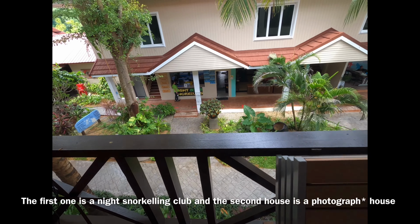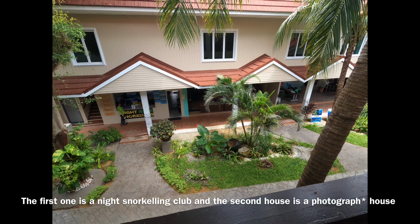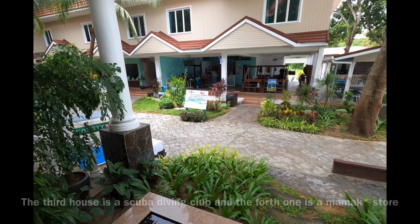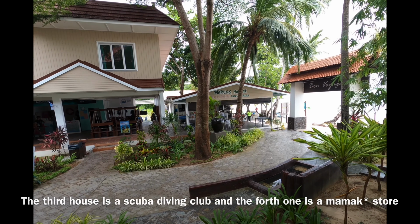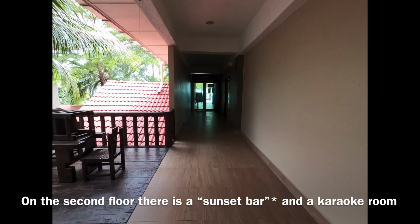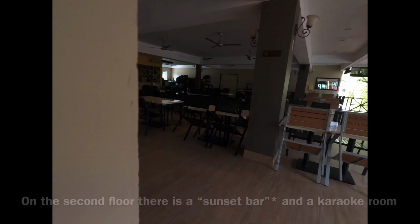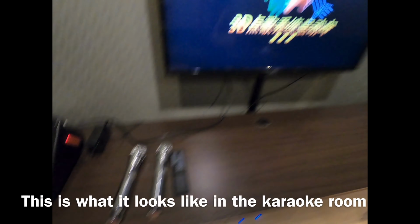From the first house over there is the night snorkeling club, and the second house is the photograph house. The third house is a scuba diving club, and the last one is a mug store. On the second floor there is a sunset bar which has a pool table inside it. And over there is a karaoke room. This is what it looks like inside the karaoke room. It's brand new, no one has ever used it before.